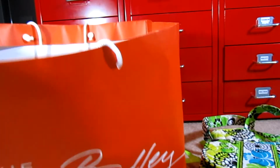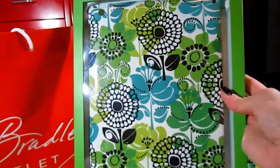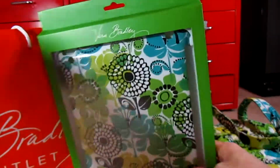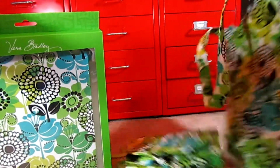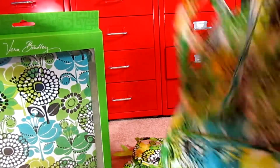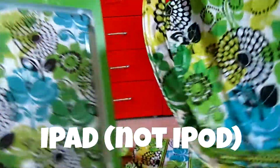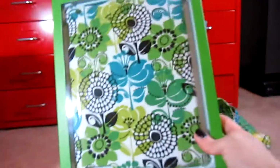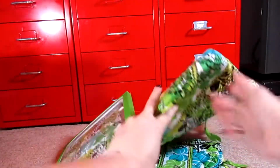Okay, next I'm going to show you what I purchased at the outlet store. The first item was this, which is the iPad case. I was really wanting this because for the Laura bag, I plan on carrying my iPad in it. And in order to do so, I figured it'd be cute to put the iPad cover on it. That's really sweet looking. I like that a lot.